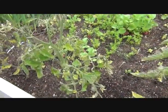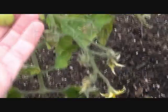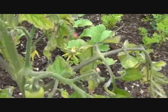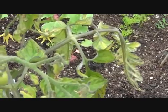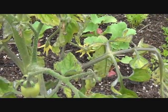This one is called Black Plum Paste, and it's already making little tomatoes. They don't look very appetizing, but they always make tomatoes. Lots of tomatoes. And I have seed is why I have black plum. I'm not that crazy about this tomato.